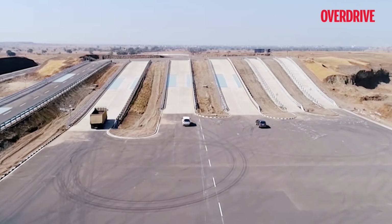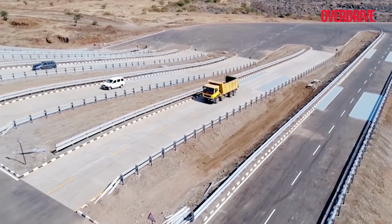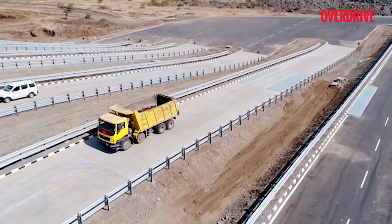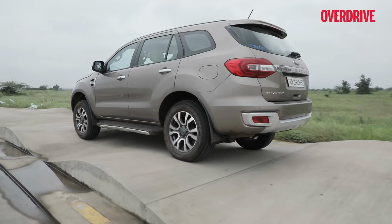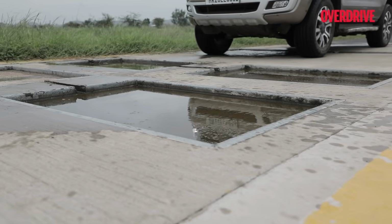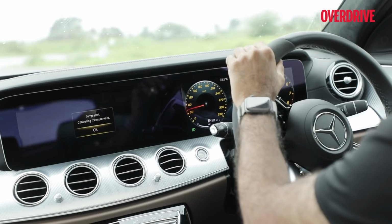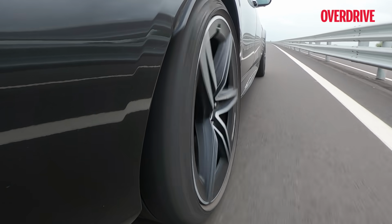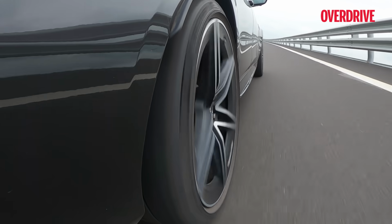Complementing this test bed are tracks with different angles of incline that help test the gradability of passenger and commercial vehicles. Manufacturers run a battery of tests on multiple test tracks like these, record the data, and then feed it to various simulators that will replicate these events on the powertrain, suspension, steering, chassis, etc. to simulate thousands of kilometers of testing to further accelerate the fatigue on the components.